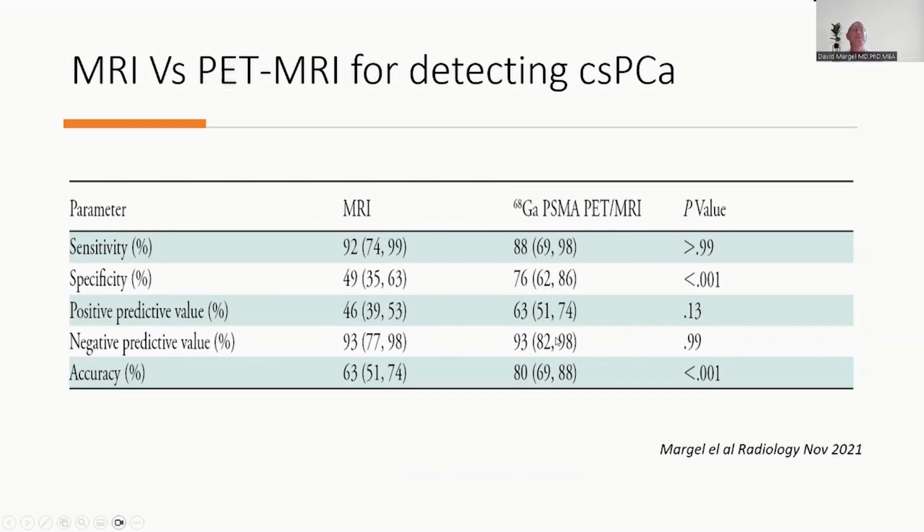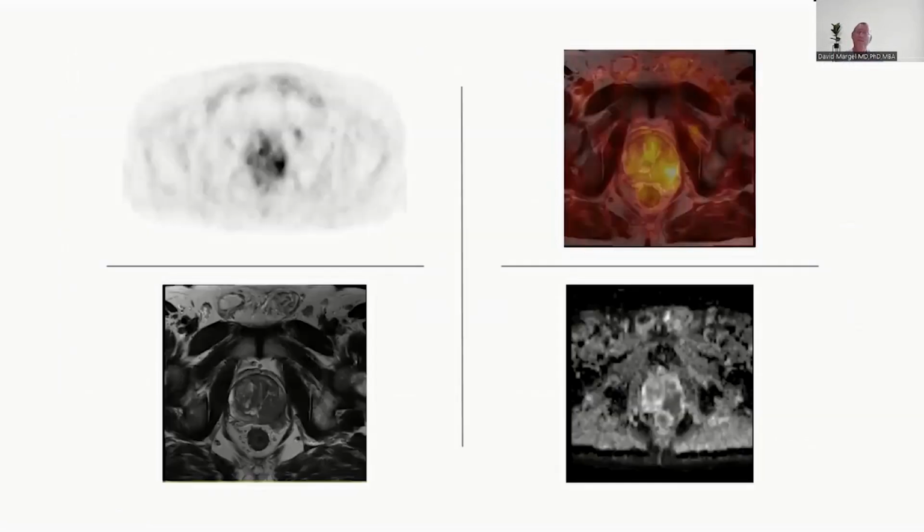However, the specificity was much more improved for the PET MRI, so 76% compared to only 49%, and this was statistically significant. But do we need it every time? Do we need the PET MRI every time?